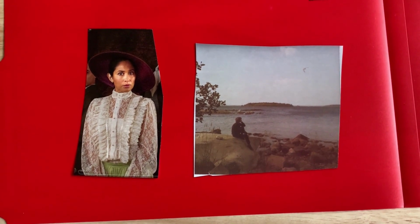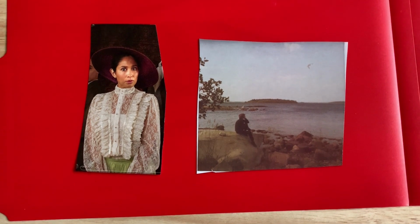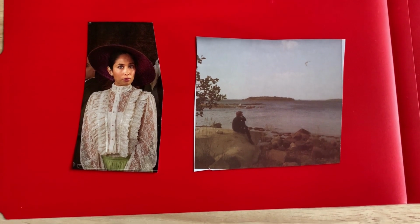I can't wait to see your stories that you made and what images you selected. Be sure to post them when you're done.